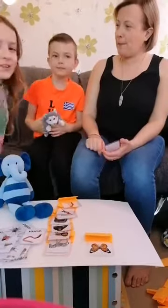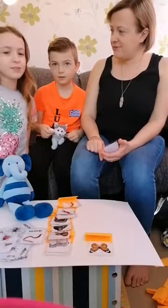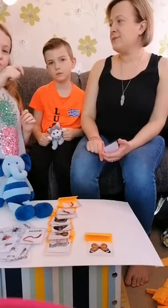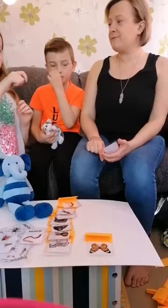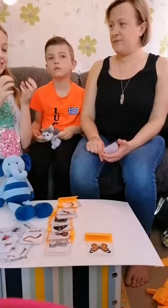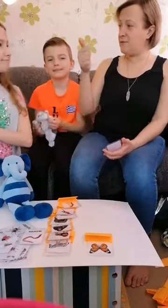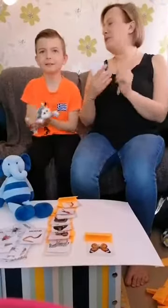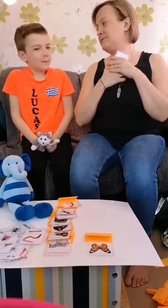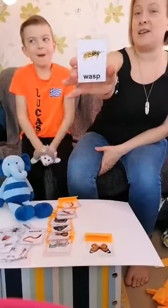Okay. So the reason why bees die once they've stung somebody is because at the end of their stinger, it's like a little hook. So it like hooks onto the inside of you. So then when it tries to pull it back out, it, I know this is disgusting, but it rips the stinger out of them and they die. Right. Brilliant fact. Thank you. So do we know how to spell wasp? W-a-s-p.